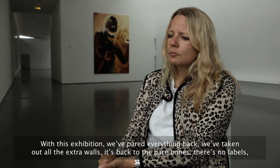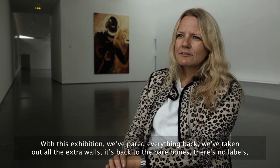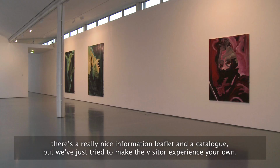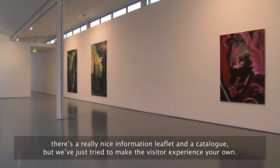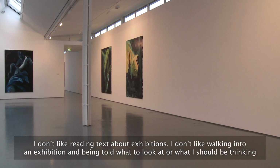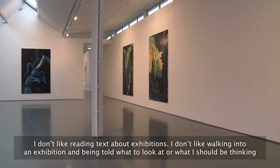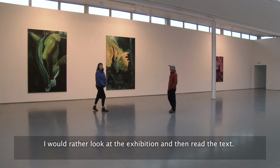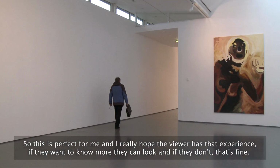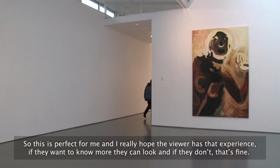I think with this exhibition, we've pared everything back. We've taken out all extra walls. It's back to the bare bones. There's no labels. There's a really nice information leaflet and a catalogue, but we've just tried to make the visitor experience your own. I don't like reading text about exhibitions. I don't like walking into an exhibition and being told what I'm going to look at or what I should be thinking. I'd rather look at the exhibition and then read the text. So this is perfect for me, and I really hope the viewer has that experience. If they want to know more, they can look, and if they don't, that's fine.